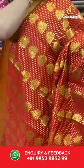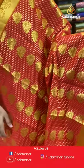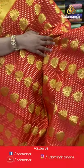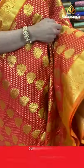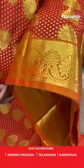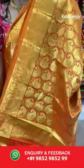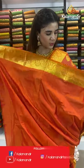Have a look at this combination of light coral, sandy brown, and red. Very stunning. The body is brocade with floral design, and we have contrast zari border. With this comes a contrast rich pallu and a plain blouse with a border.